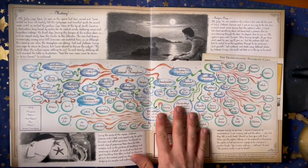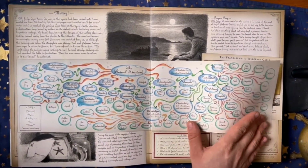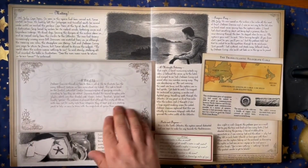Here, this is beautifully done. It's a web of life, and here it's explained.